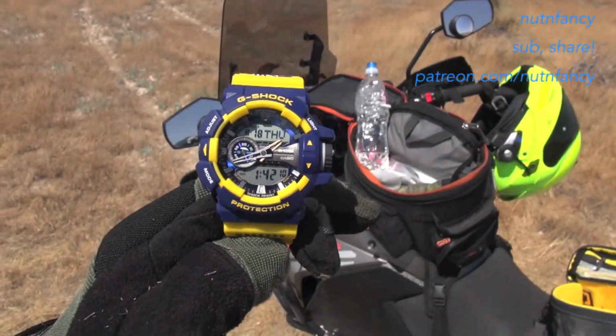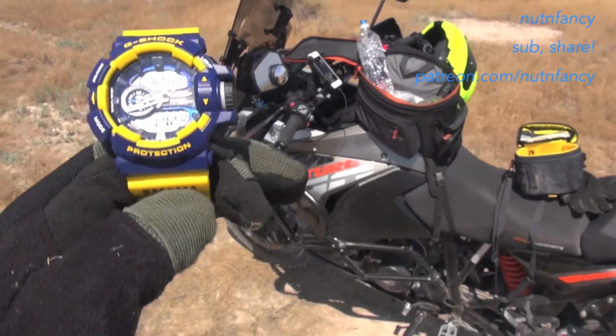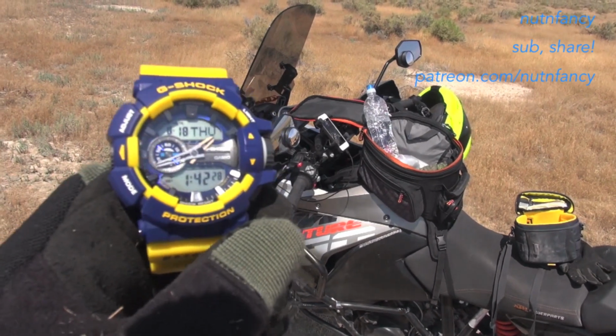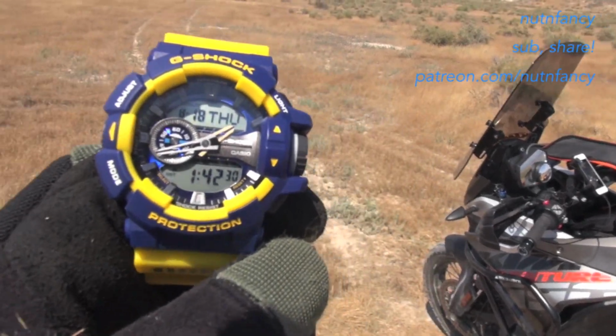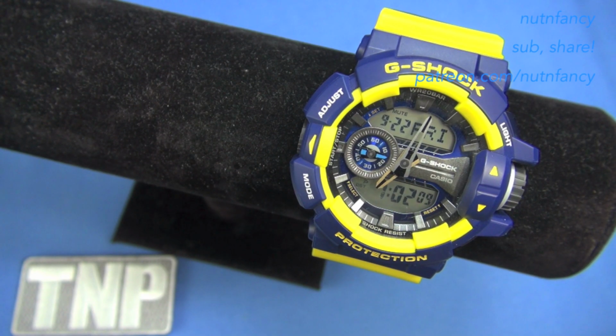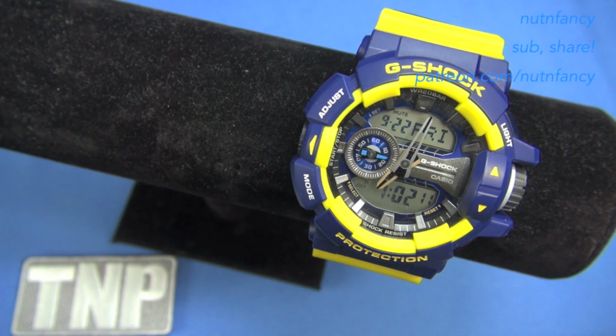I gave it to Tactical Doodle, he wore it. I gave it to Last Suspect, he wore it. They're kind of my little Santa helpers for watch testing, by the way. It passed with flying colors. Buy with confidence. The GA400 series is excellent. Actually, one of my favorite digital watches that Casio makes at the price level, which is relatively affordable.